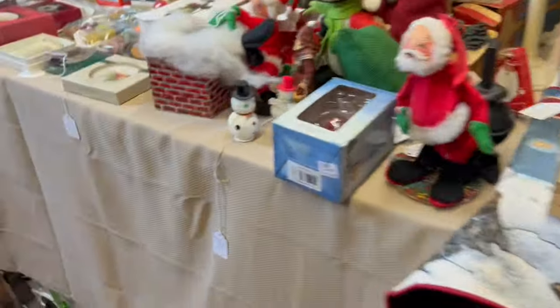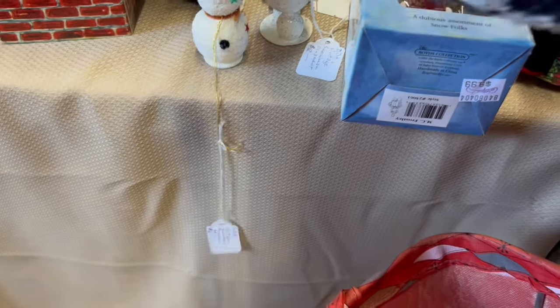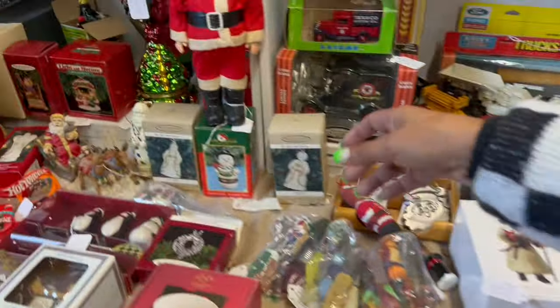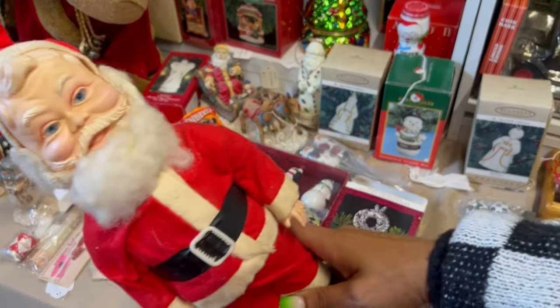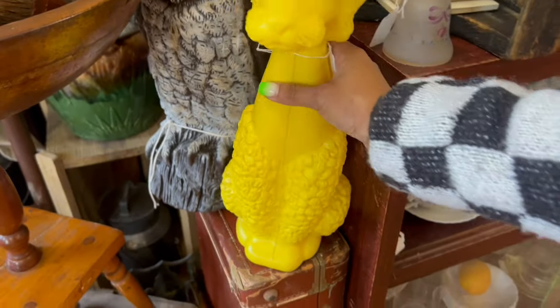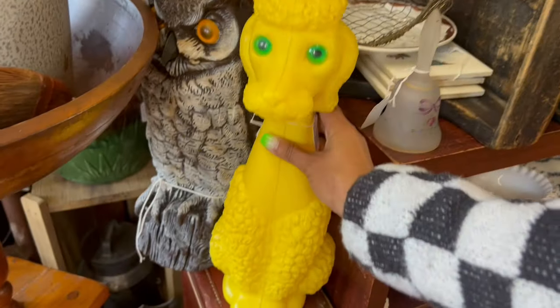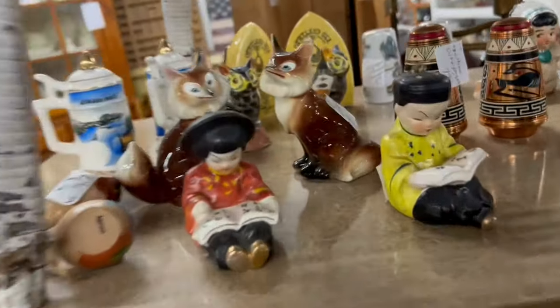Good grief, look at all this Christmas. This one is $6 as is. I love him. What about this Santa? This is an older one. A lot of this stuff is contemporary, $25. That's about retail. Ah, poodle bottle. It's so fabulous. Oh, I really want to justify spending $19 on that. And the owl. Man, how much is this owl pourer? That's so epic.